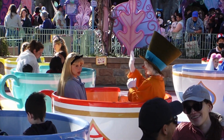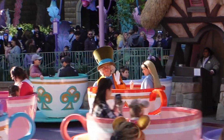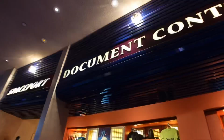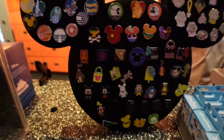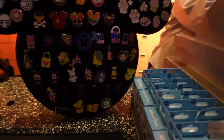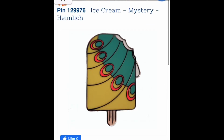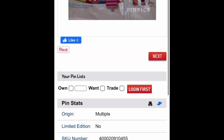And here we have Alice and Mad Hatter about to ride the teacups. Look at how happy he is. This is an ice cream pin. It's of Heimlich from A Bug's Life, who is the caterpillar. It was part of this mystery pack set of 16 total ice cream pins. And if you're looking to buy this pack, they usually have it in the parks.